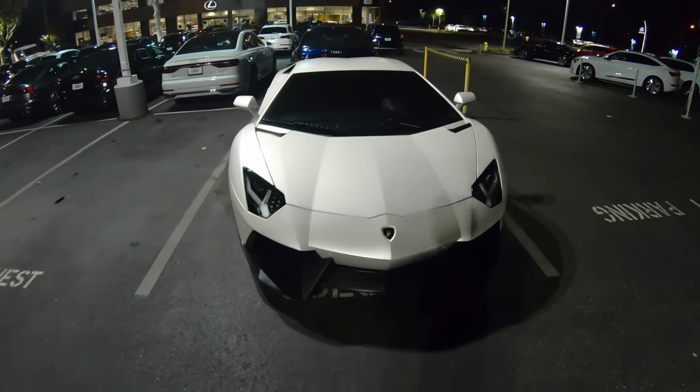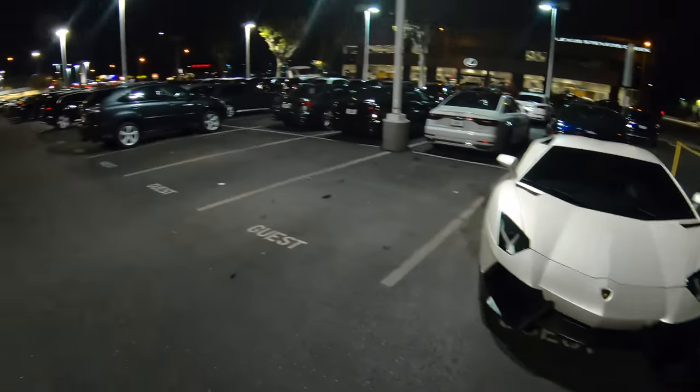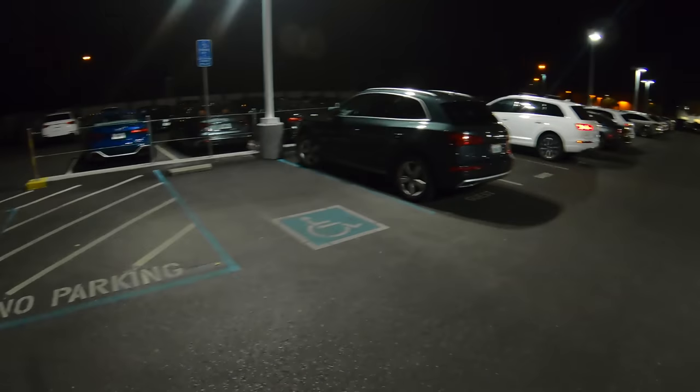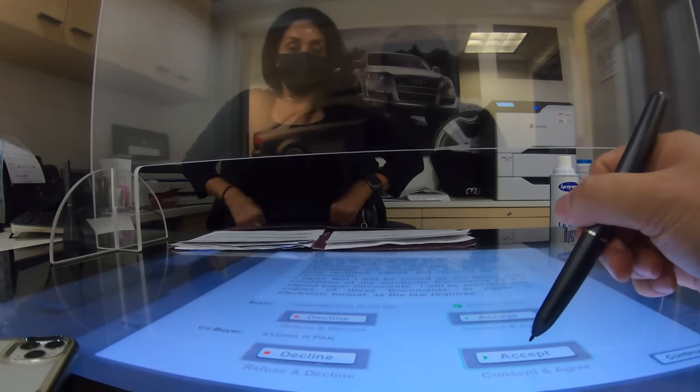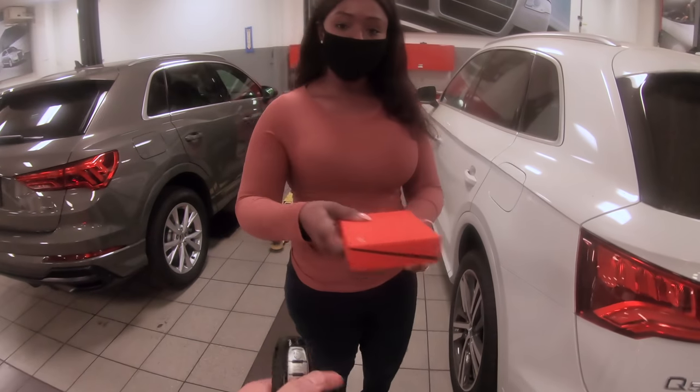What's going on, everybody? Do you guys know where I'm at right now? This is the Stevens Creek Audi dealer shop in San Jose. Oh, here's a beautiful RS5. Let's go sign the paper. Accept, yes. Oh, wow. Ooh, thank you.